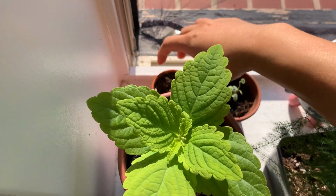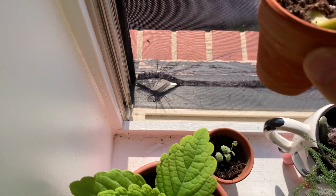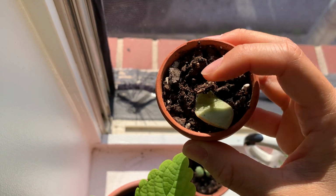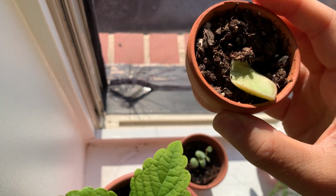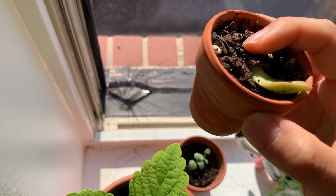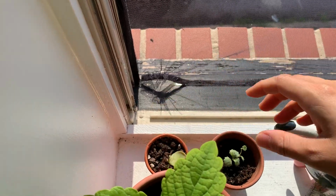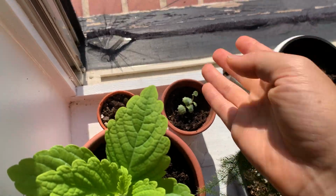And then over here, I have this little succulent leaf I've been trying to propagate. It hasn't really grown anything yet, so I don't know, I just have it here. If it grows, it grows. If it doesn't, it doesn't.